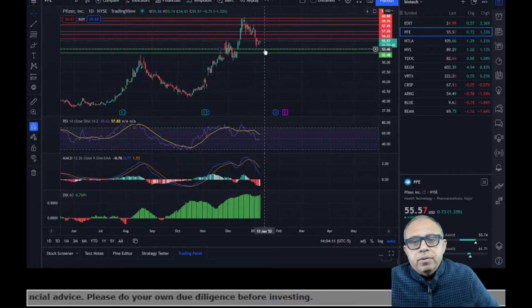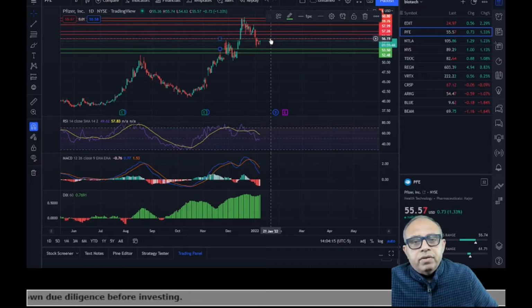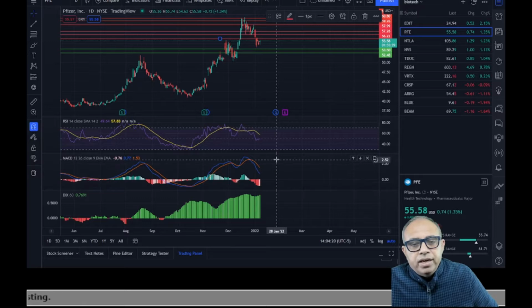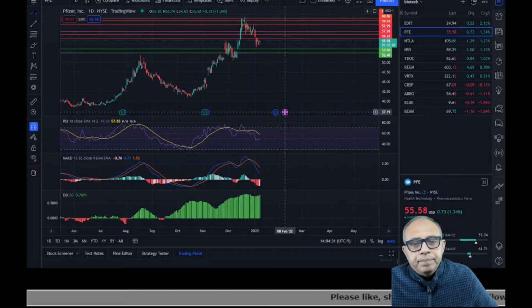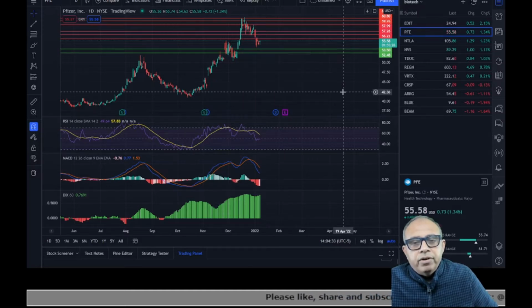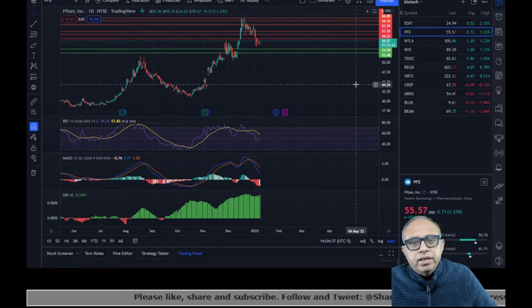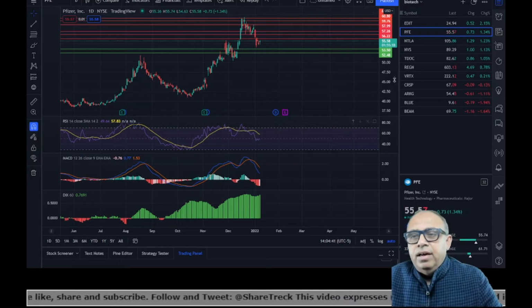It's above the support line, which is at 53.50, and the next resistance which it has to go above is 56.22. The MACD is absolutely bearish. The momentum is average. It's looking up. So hoping for something good to happen when we get the earnings, which is going to happen on 8th of February. And we have the dividend coming up, which is 40 cents on 27th of January. So these are two positive catalysts for the lack of anything better.